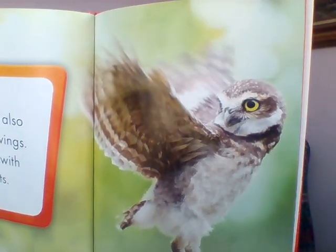It says they also flap their wings and they take little short flights. That means they start practicing flying, but just for a short distance and then they come back. They have to practice how to use those beautiful wings. This says fledglings stay near their nest because they still need mommy and daddy to eat. A fledgling owl is an owl that's gotten a little bigger.